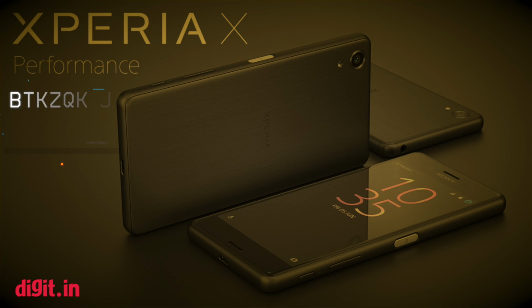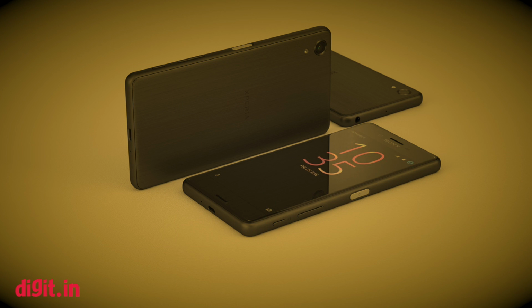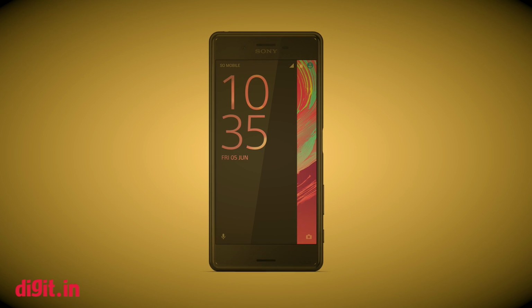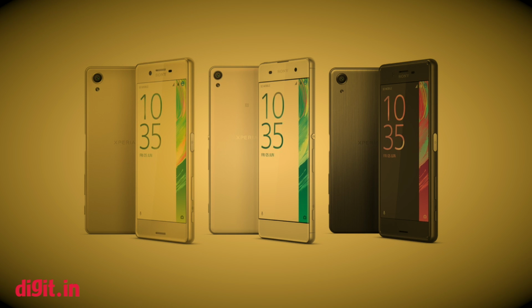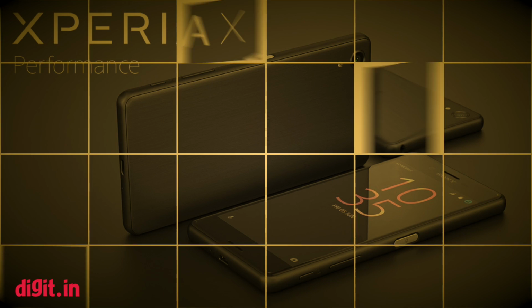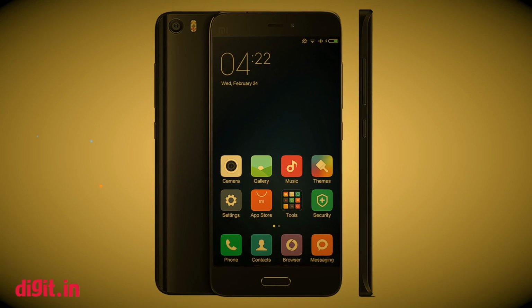Sony Xperia X Performance and Xperia X. To quickly run through the specifications of the X Performance and the Xperia X respectively, both of them have a 5-inch 1080p display with the Snapdragon 820 and 650 SoC respectively, 3GB of RAM on both, but 32GB and 64GB of storage.